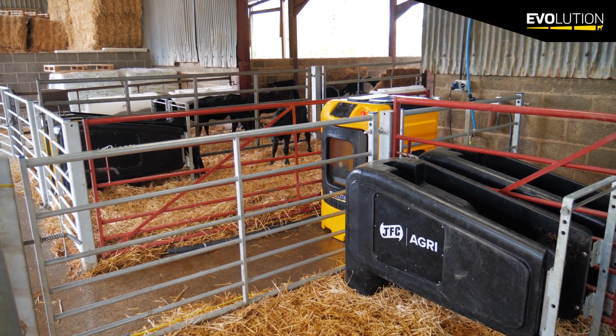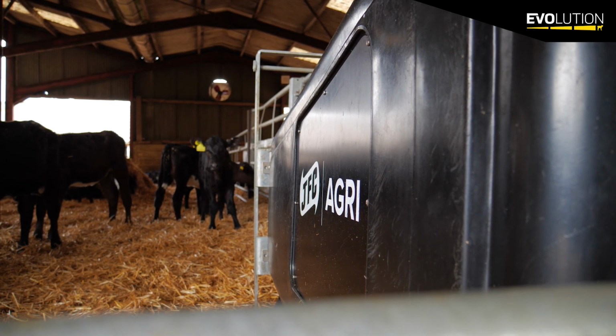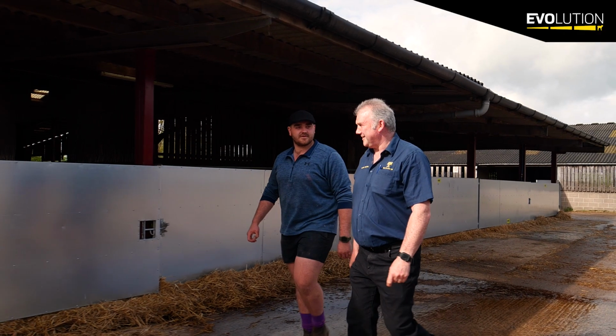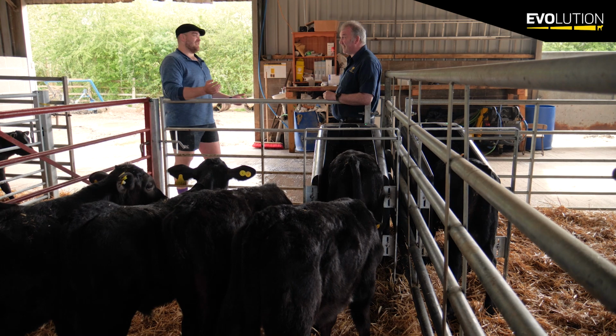So we've been looking at all sorts of different ranges of the machine, found that JFC sort of suited our needs via Facebook. Once I spoke to James, he said, look, we're at Dairy Tech, why don't you come down and see us? We met Andrew from MMT there. He's only down the road, probably 40 minutes away from us. Really easy to deal with, nice chap. That's our confidence, knowing that there's always someone there local.